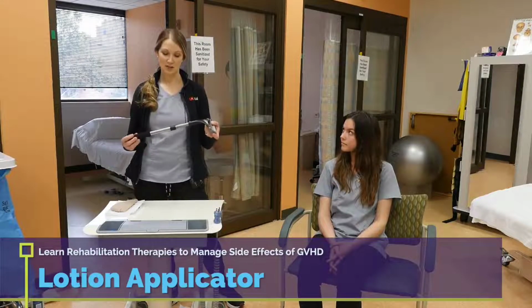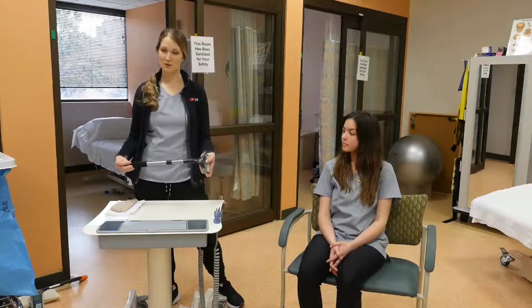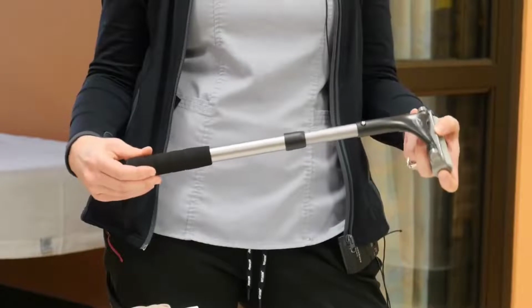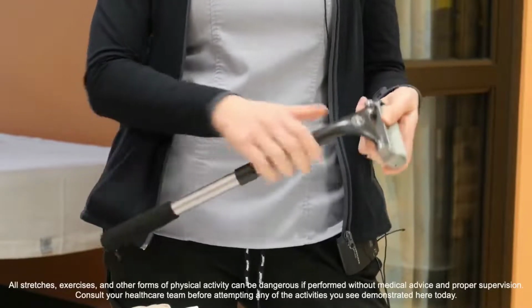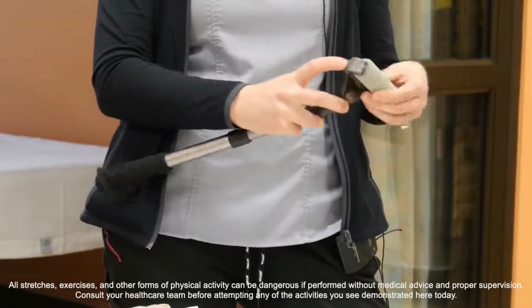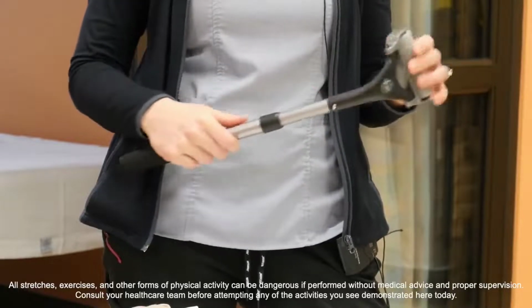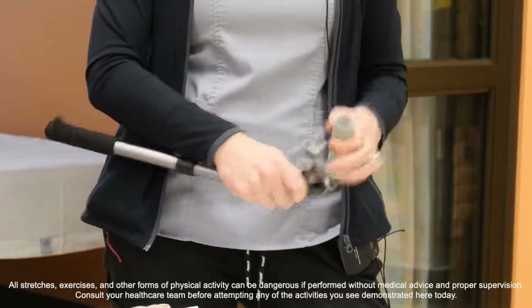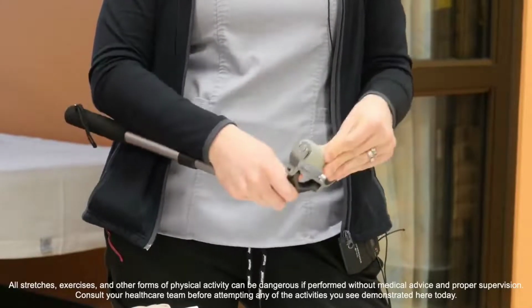Okay, so this is the lotion applicator. It's nice because you can make it longer or shorter. All you have to do is twist and pull. It's really easy to use, and then you kind of lock it in place. You can also change the angle of this. If you push this button here, you can lift it up or down, just depending on which area that you are putting the lotion on. You can also pull this out so that you can clean this device and then snap it right back on.